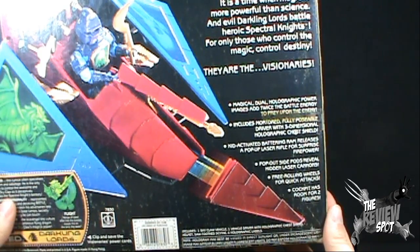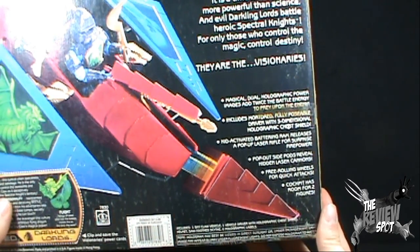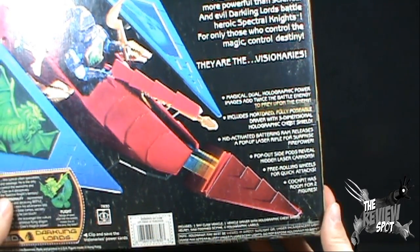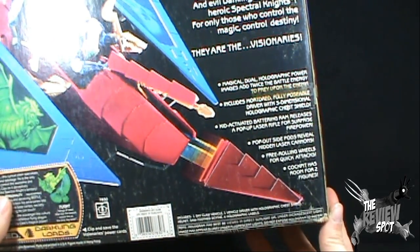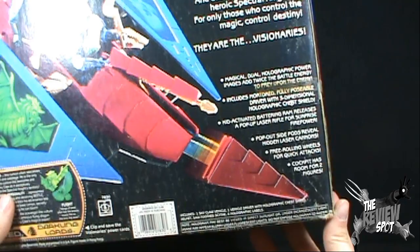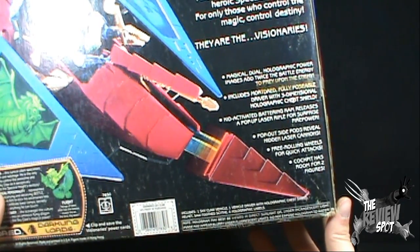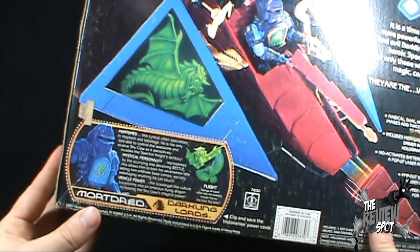Includes Mordred, fully posable driver with 3-dimensional holographic chest shield. Kit-activated battery RAM releases a pop-up laser rifle for surprise firepower. Pop-up side pods reveal hidden laser cannons. Free-rolling wheels for quick attacks. Cockpit has room for 2 figures. There is a read-up card on Mordred.